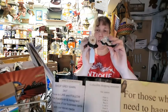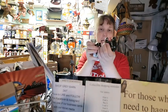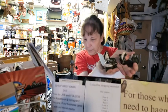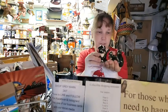These are made in Japan. Still have their original little cork stoppers, but I don't know how long those will last. It's Mr. and Mrs. Skunk for $11.20. They're little salt and pepper shakers. Very cute.